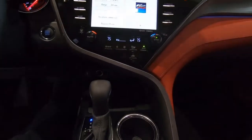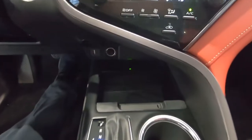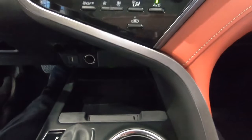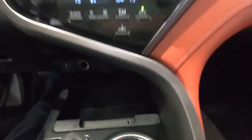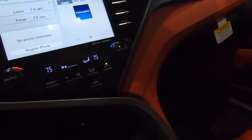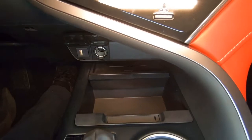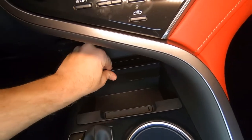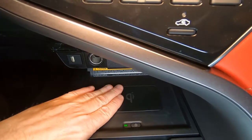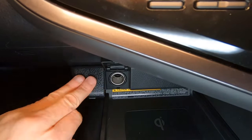Taking a look down the center stack here, you'll notice we do have additional power ports up here, and the XSE, one second, let me close this door. The XSE trim, we do have the Qi wireless charging for your smartphone, so you can just drop your phone right down here, charge it up. There are extra charging ports down here if you need them.